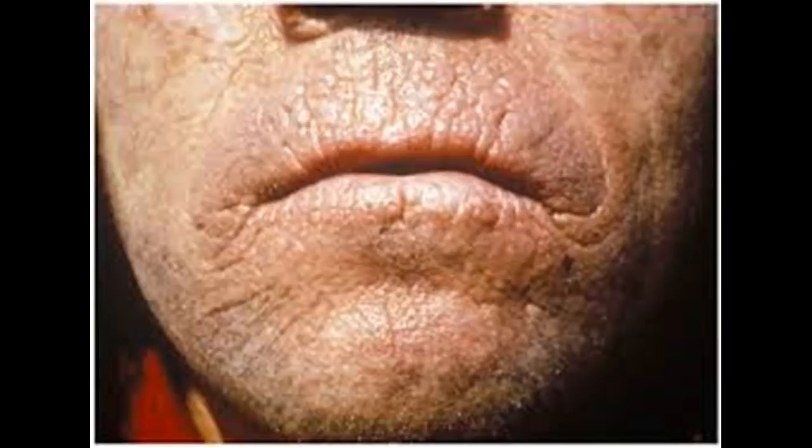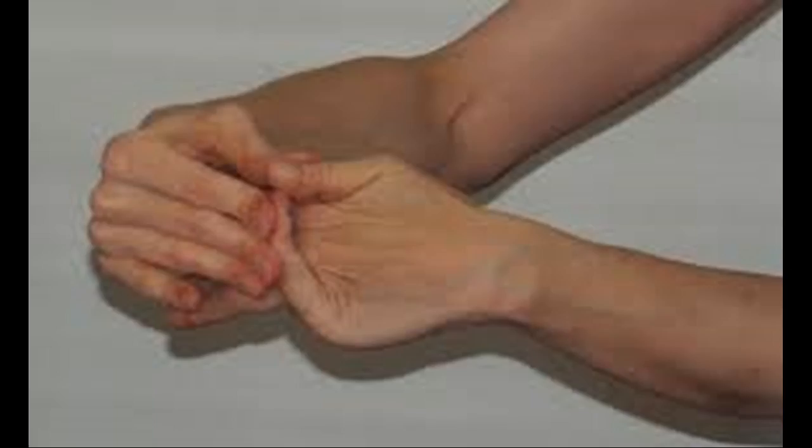Cutis laxa is a connective tissue disorder which may be acquired or present at birth. It is characterized by slack or loose skin which may be thicker and darker than normal. More detailed information about the symptoms, causes, and treatments of cutis laxa is available below. Cutis laxa, symptoms. The types and severity of symptoms and complications of cutis laxa vary between individuals. Not all people with cutis laxa will have all signs, symptoms or complications. Symptoms and complications depend on a number of factors, including the specific type of cutis laxa.